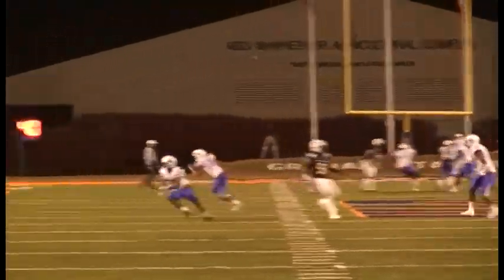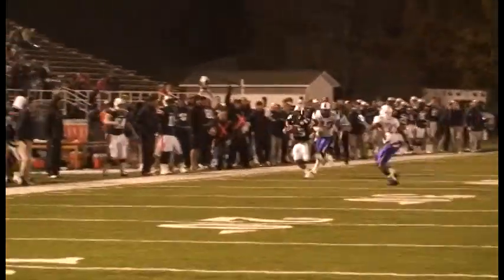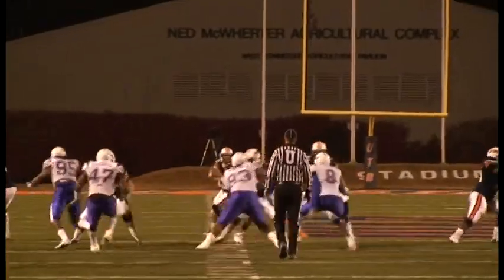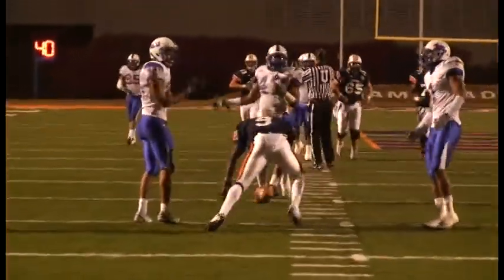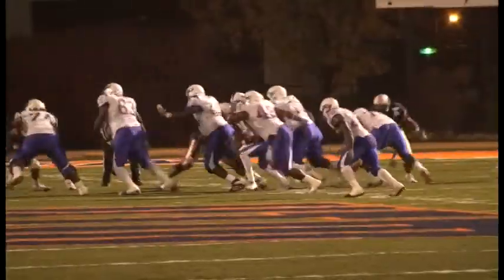Carr set to throw on an out pattern to McNair. Caught. I don't know how he caught it. He couldn't even see it. Play action fake, Carr across the middle, complete to the 15-yard line on the catch.